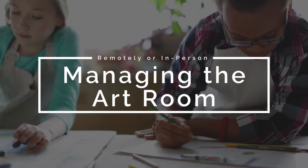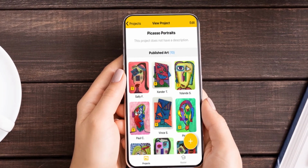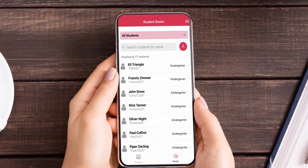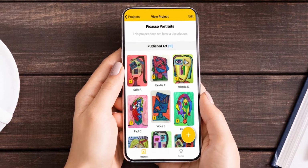What's nice about allowing Artsonia to help me teach my students from home was that it made it so much easier for me to get the materials from them and get things graded. Parents could just snap a picture from their phones. I could see everything that was turned in to me all in one place. And as an art teacher, when you're teaching hundreds of students, it was a huge help.